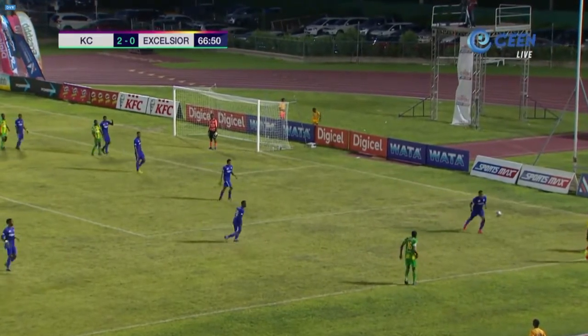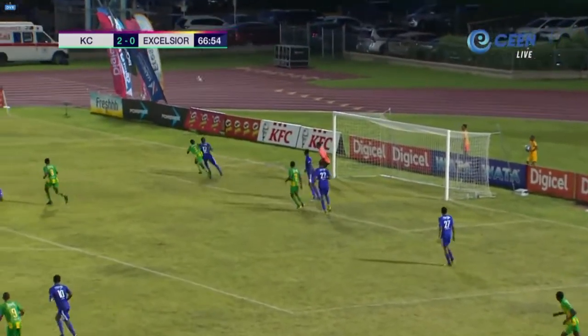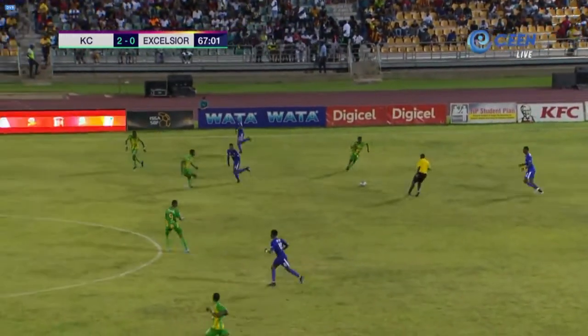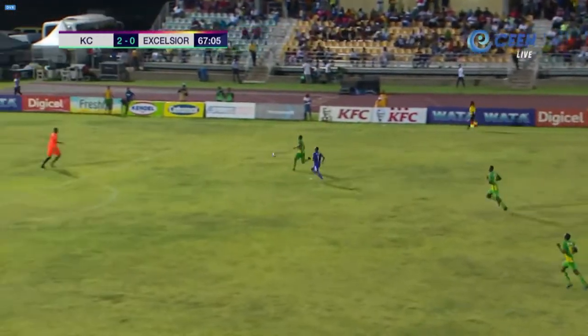They're trying to get his charges, this Excelsior team, to create something. Such a player really working overtime for Kingston College. Doing a lot of running.